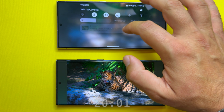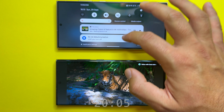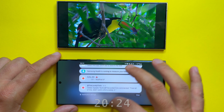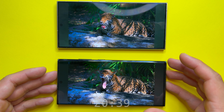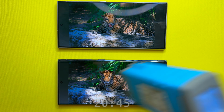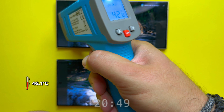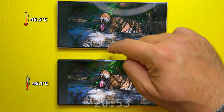And remember, I'm using manual brightness. This time, guys, I'm just going to put the brightness to the maximum on both phones. Now let's check which of those phones can give me the brighter image. So definitely the S23 Ultra also seems to be just a tiny bit brighter. 46.1 for the S23 Ultra, 46.5 for the S24 Ultra.